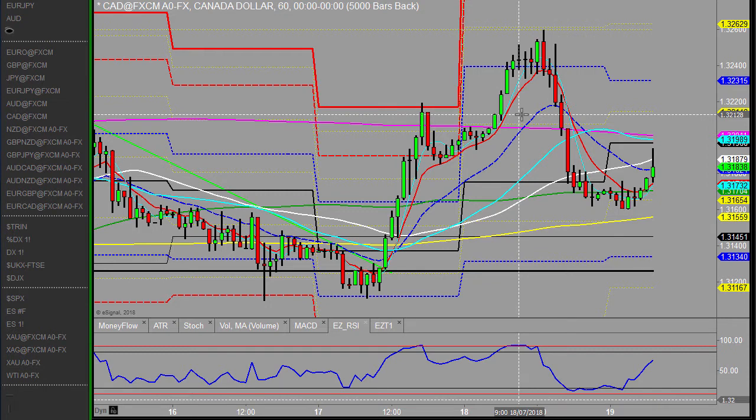We've got some very low level data coming out later aside of that, which would not normally create much volatility. So we're left to Trump's Twitters.